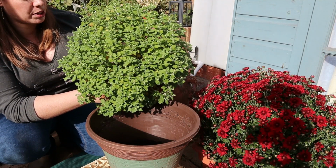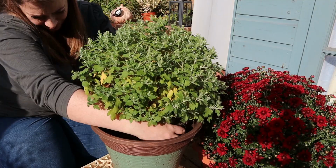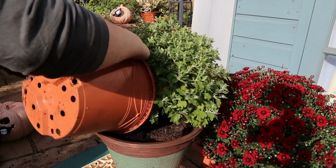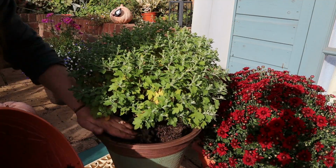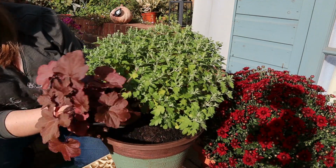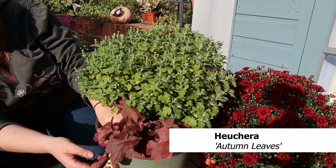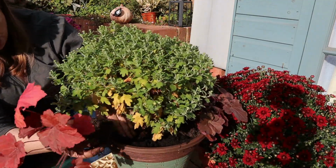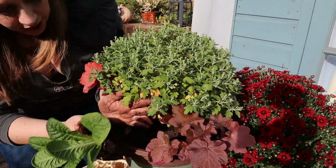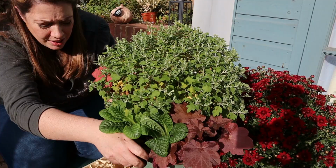So here's the bronze coloured chrysanthemum that I bought last year. Leaves me a couple of nice convenient spaces under here. And I'm going to pop in a little Heuchera, or two, and then there's still a little bit of space, so I'm going to tuck some of these petunias in. Petunias, primulas.